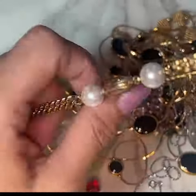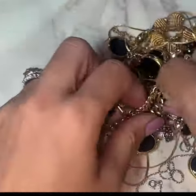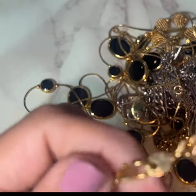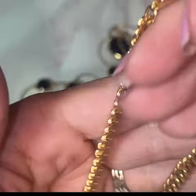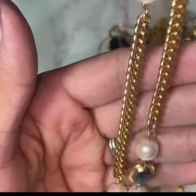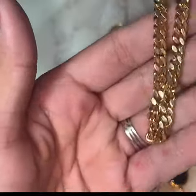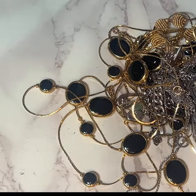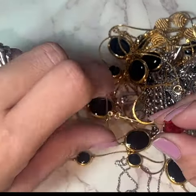And we have this necklace. This is really pretty. I like the chain. Trifari. No, it doesn't say. Oh, rich lady jewelry. Very classy, classic.